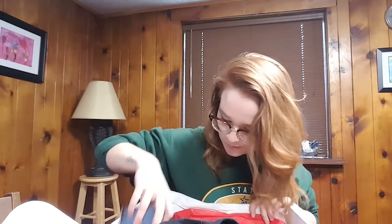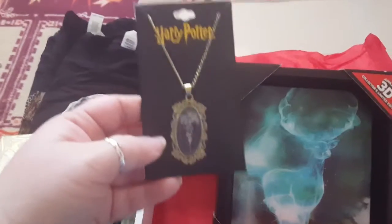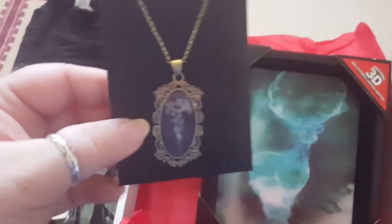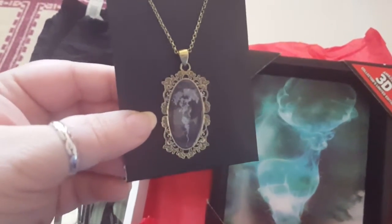Holy cow. Okay. So next, a gift set. So it includes a Marauder's Map mug and keychain and coaster. This looks like this is a mandrake. Mandrake root. A necklace with a mandrake on it. I mean, peek here, this is insane.